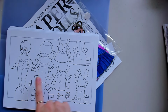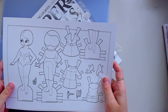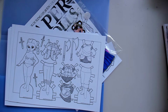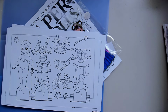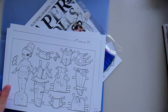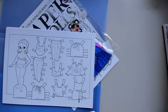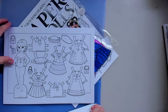So for example, this one here is an astronaut doll with designs that look kind of 60s inspired, and we've got a spacesuit. So you colour in the outfit, cut around, and you can make little paper dolls. There are warriors and more warriors, so many swords and weapons, which is super cool. Pirates. That's kind of mod looking. There are so many different styles of dresses. This one's all 1940s. We've got gym gear there. That one's just everyday wear.